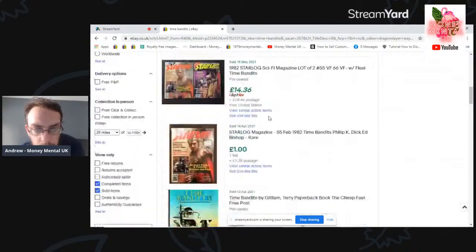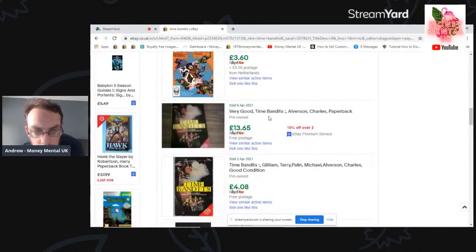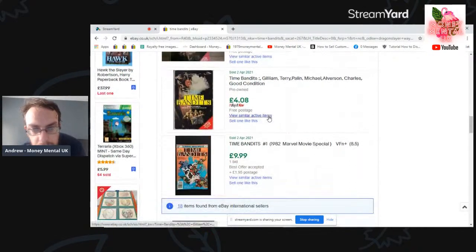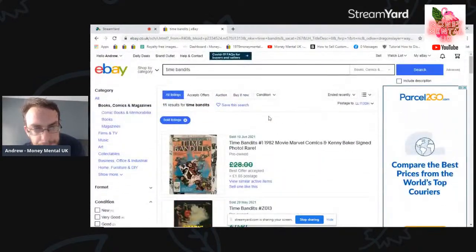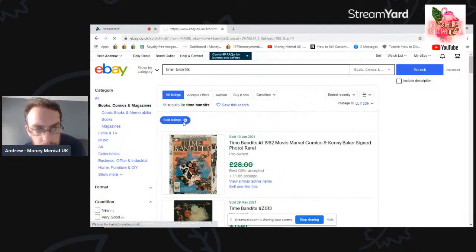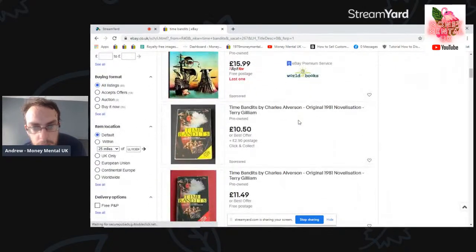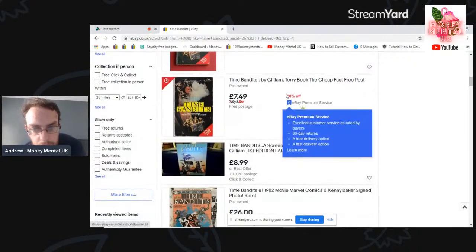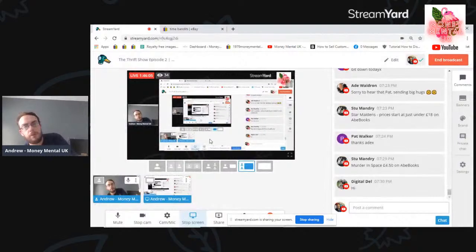Oh. Somebody's got there, being really optimistic, because £4.08 just below. I wonder if there's any listed. Yeah, people are listing them for like, all the books are going for like £7.49. I might shove it on for a tenner and see what happens.